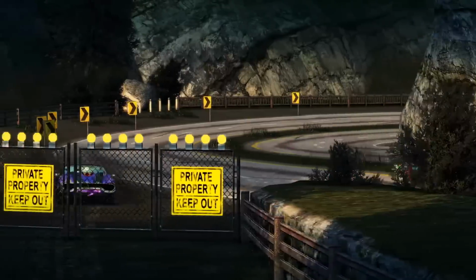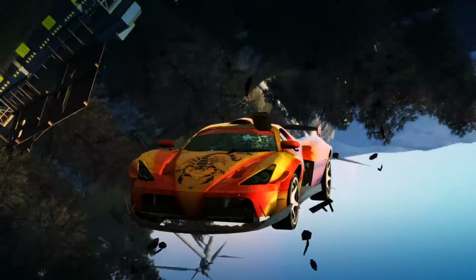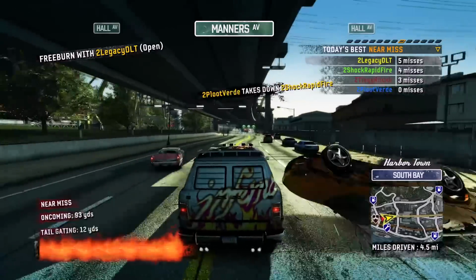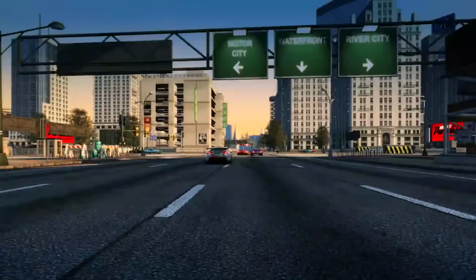But nonetheless, Burnout Paradise Remastered from a gameplay standpoint has some great gameplay. Quite a bit of content, got all these billboards to destroy, all these side activities and whatnot, and a very enjoyable arcade racer here. If you want a racing game that you can just go into and have a good time with, Burnout Paradise is going to offer you that.